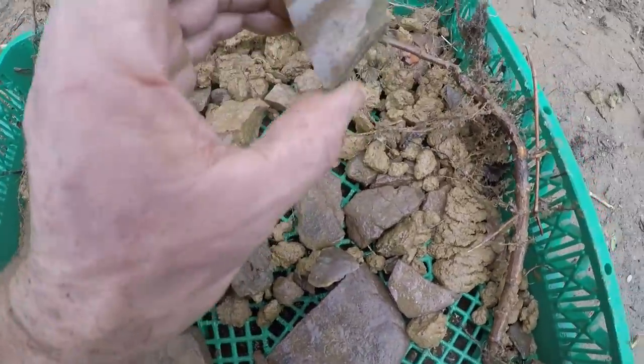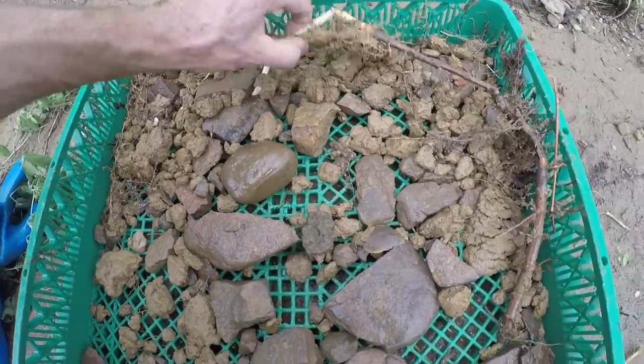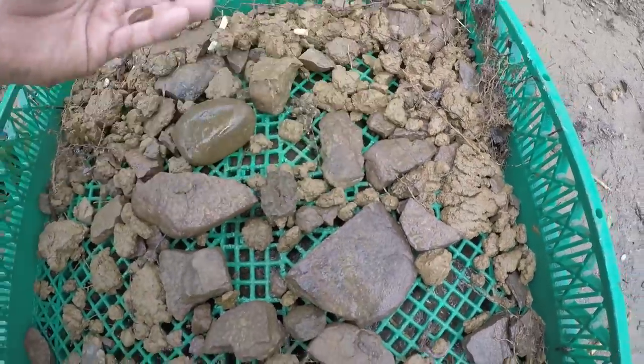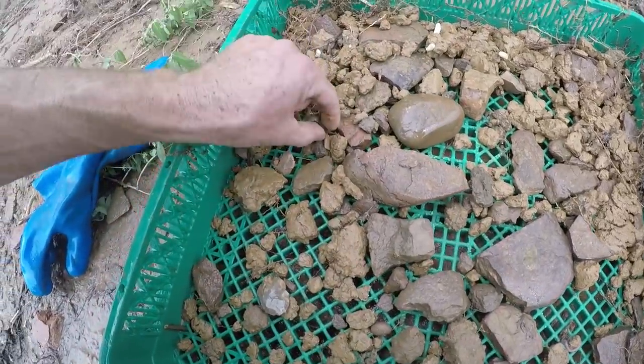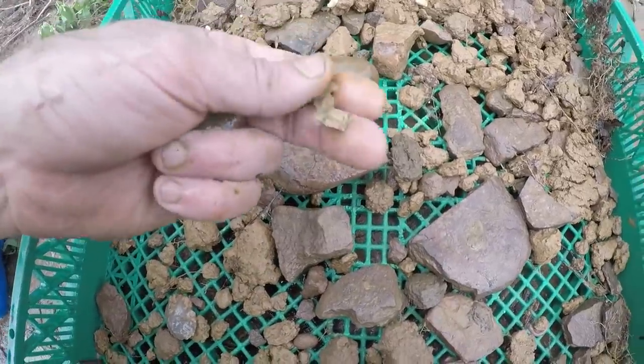There's hard stone pieces that are all fired. Look at all the fired rock in the screens. There's a little tiny flake. Here's a flake. Look at this. I saw more, but there's an artifact. Here's one. This is what you want to be seeing. It's textbook. There's a little sliver.